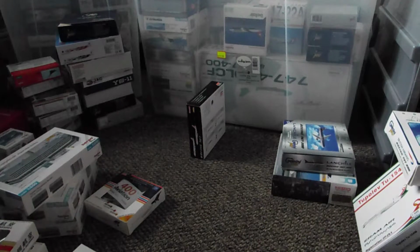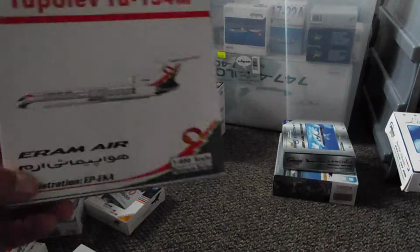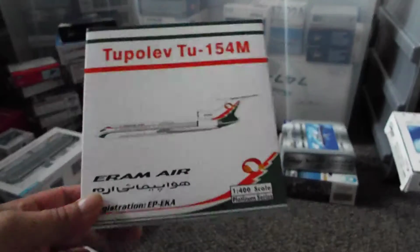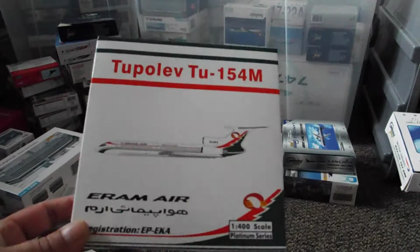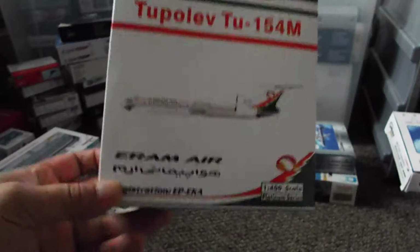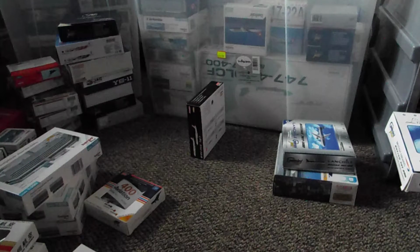And another very interesting thing I found is that for some very weird reason, the Russian aircraft are always harder to find than your regular Boeings and Airbuses, and they're usually much more expensive. I wouldn't expect you to find this Aram Air Tupolev 154 on eBay every day of the week. Maybe once every couple of months, which is why I always grab these Russian aircraft. As soon as they pop up on eBay, I'm going to jump on them and buy them if I can, if it makes financial sense. I won't go over certain limits that I've set for my budget.